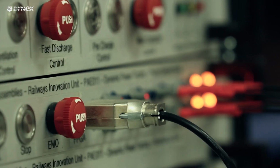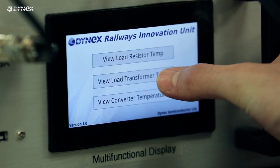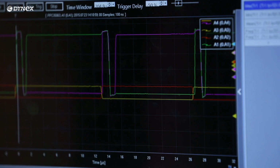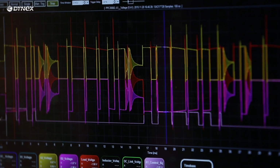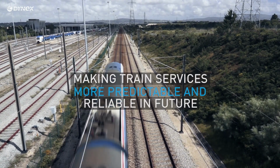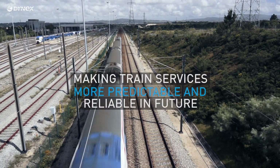As data continues to be collected and the reliability improves, it will provide an important source of information for the manufacturers of passenger trains and locomotives such as CRRC, making train services more predictable and reliable in the future.